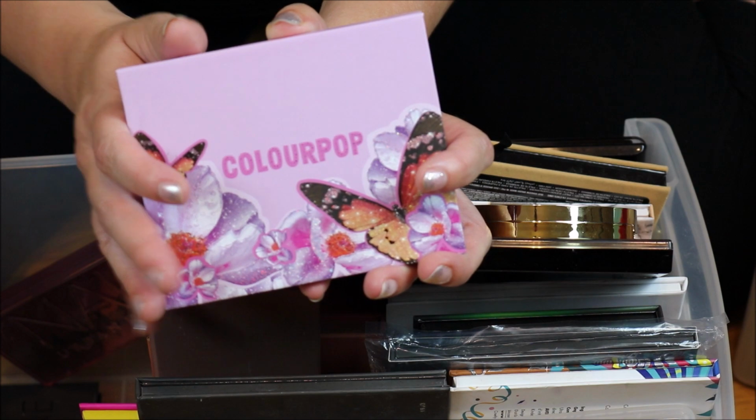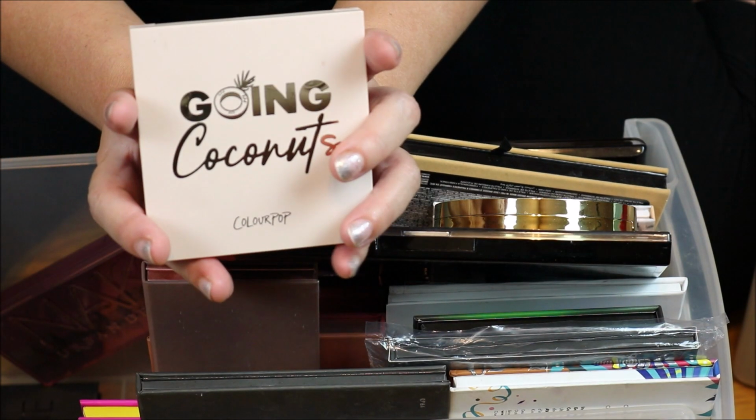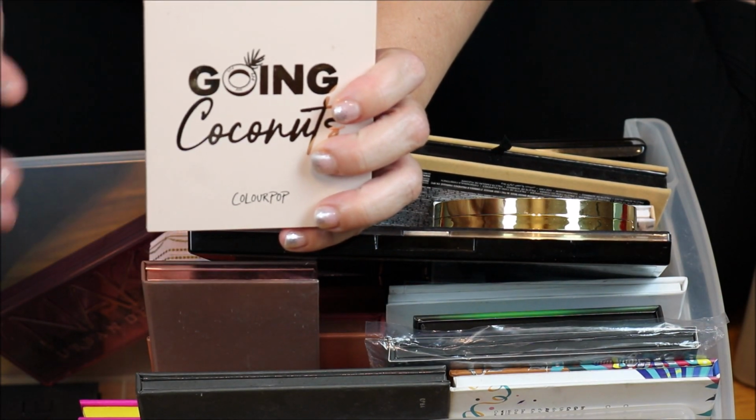I'm so very excited. Cannot wait to play with this. Another one that I just got, actually the next couple of them I just got.